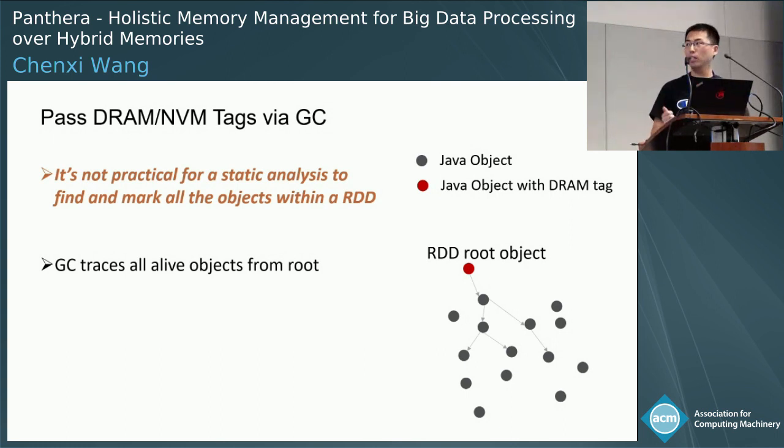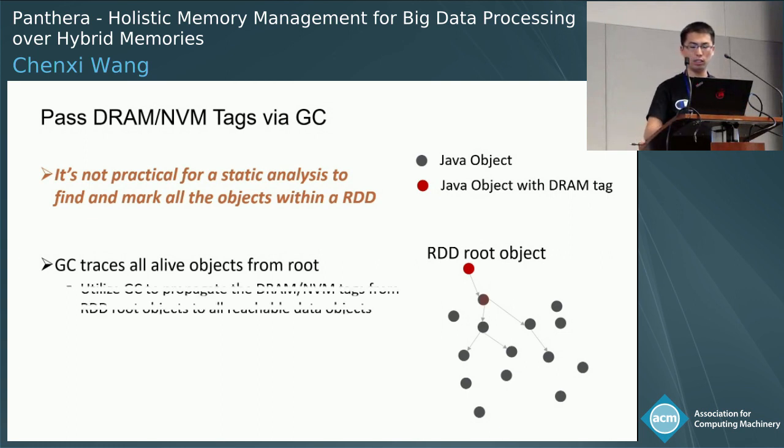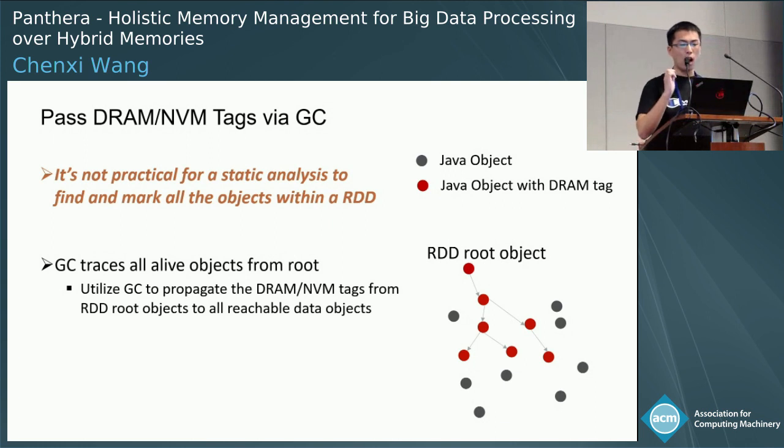But garbage collection brings the opportunity to bridge the gap between the high-level data structure and the low-level Java objects, because for each garbage collection, the GC will trace all the live objects from the root. So for Panthera, we only need to mark one RDD root object, and then this tag will be propagated to all the reachable objects from this RDD root object.